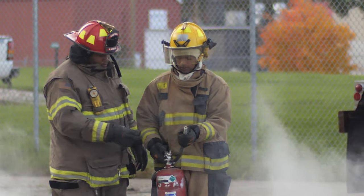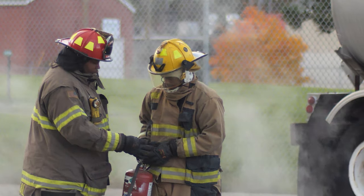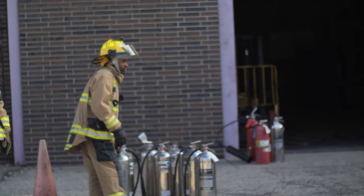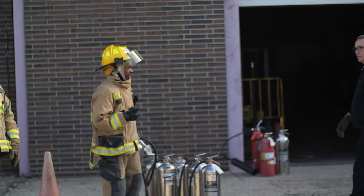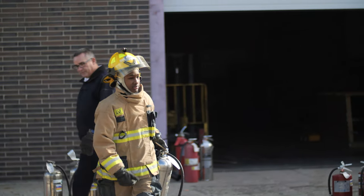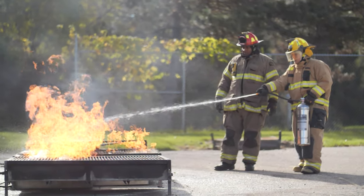Life safety is the first thing that we think about whenever we approach any situation. So our life safety is first. So if these kids, cadets, or even us as firefighters, get to the seat of a fire and let's say our hose line isn't working or the fire extinguisher isn't working, we are to back out, see where the problem is, or get some new equipment in there to help fight that fire.